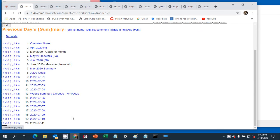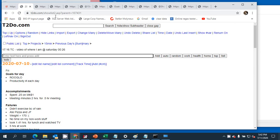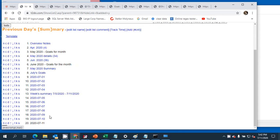So it's not blue because we haven't done anything. Let's click this one just to take a look at it. So you can see it's like a pre-formatted report. So now if I want to create, I'll show you a few ways. I can do new list.